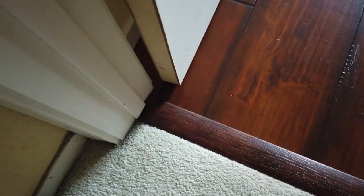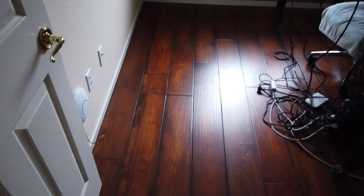Done. Last finishing touch was putting the door back on after cutting the carpet padding, nail gunning this in, and then covering the handful of holes. And that is complete.